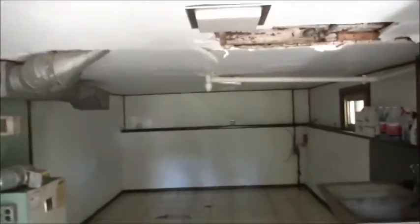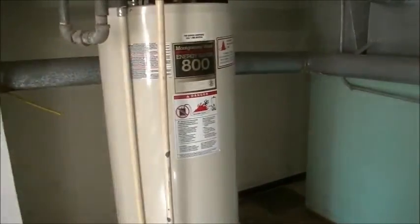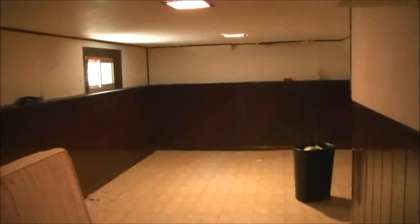This is the basement, lower ceiling, very old furnace as you can see. Hot water heater, washer and dryer. It does have updated electric service panel. You can see circuit breakers. Back over here is a finished area. Drywall, paneling, vinyl floor, newer window.